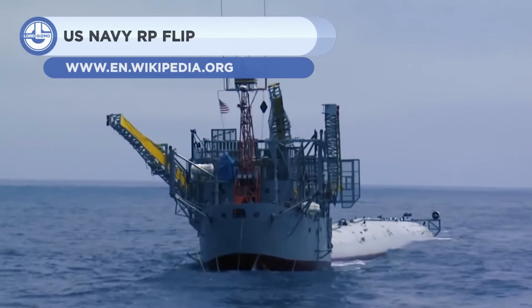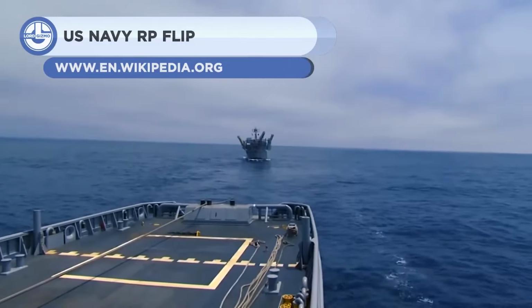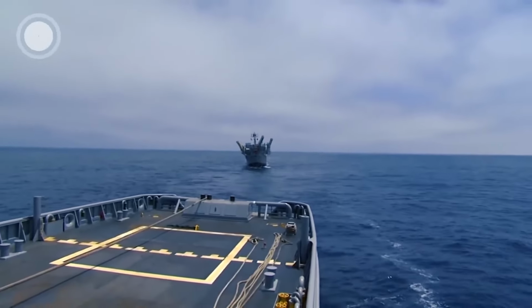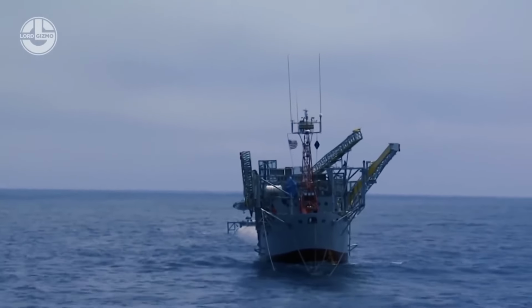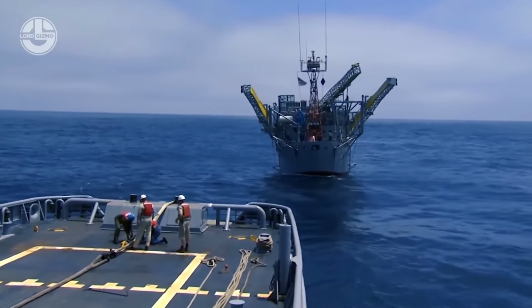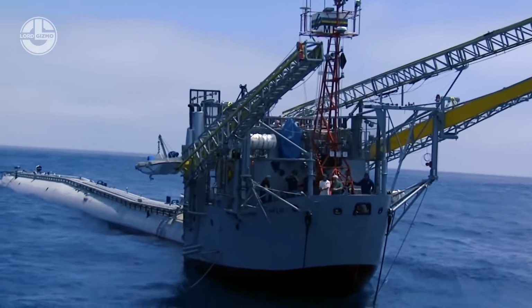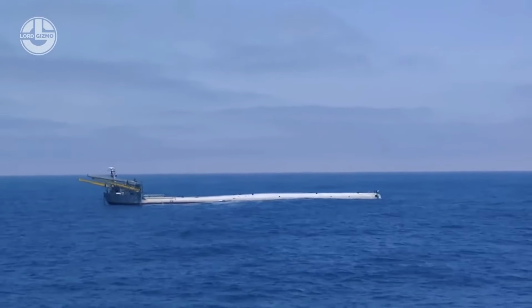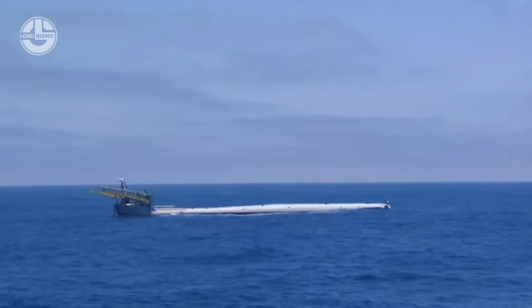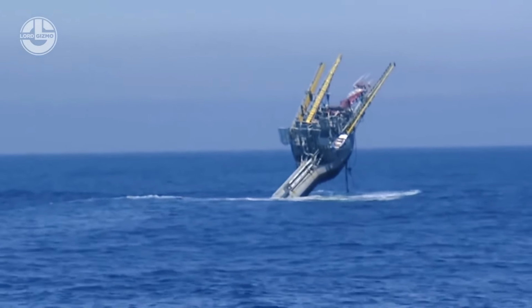And lastly, we have the RP Flip. Basically, it's a research facility floating in an ocean owned by the US Office of Naval Research. The platform is 355 feet long, and it's designed in a way that enables it to flood and tilt back 90 degrees. When this happens, only the front 55 feet of the platform are out of the water and the bulkheads become decks. Also, when flipped, most of the platform's ballast comes from water at depths where waves don't reach.